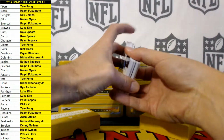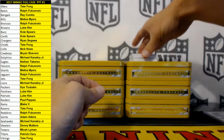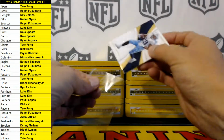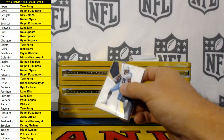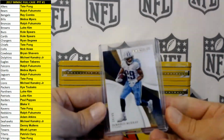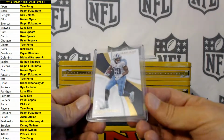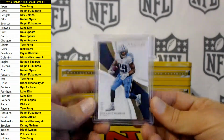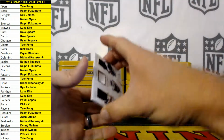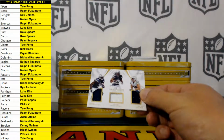Last box. Ooh, looks like we got a redemption. We got a redemption in the last box. First up, we have DeMarco Murray for the Titans. Guys, you know what? I'm going to go ahead and bust number two right after this. Let's get number two done. And I'm going to say I can get that shipped out today also. I'm going to have to really bust ass to get this stuff done. But I think I can handle it.